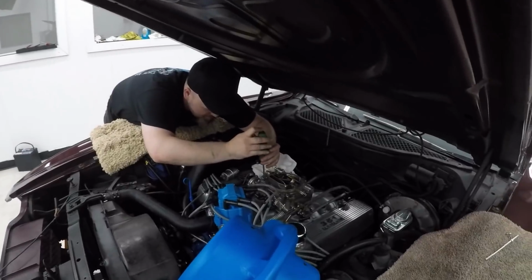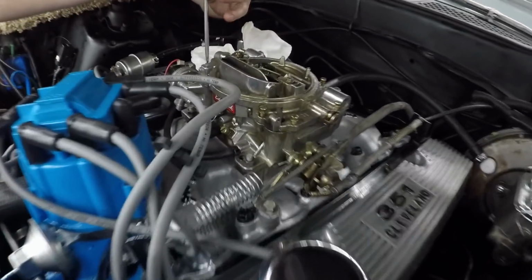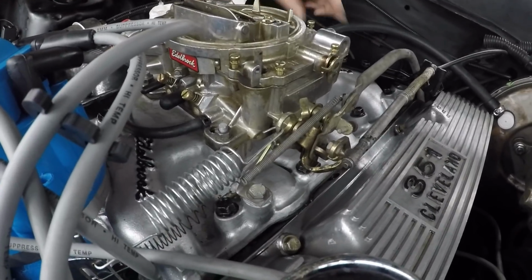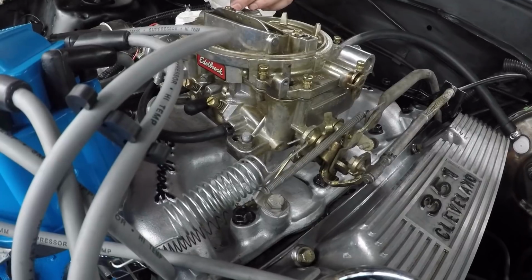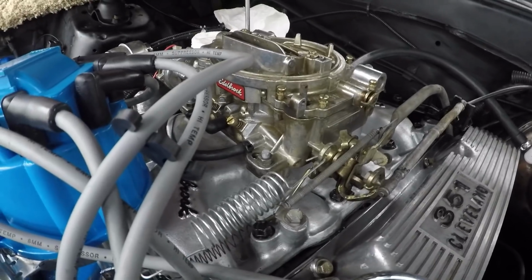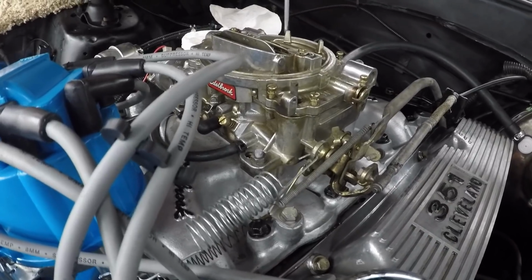So we're putting it all back together now, and we'll get things fired up. We're cooling it down a little bit because it gets hotter than hell. You can see this intake manifold here is a real low. It's a Performer 351. It gets hot from the oil in the intake. There are better intake manifolds out there, but I'm sure that's what the guy had on the car when he got it. But taller is better as long as it fits under the hood, usually.